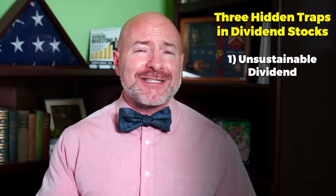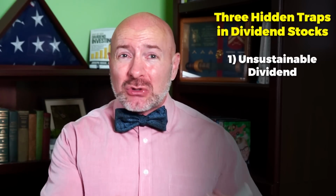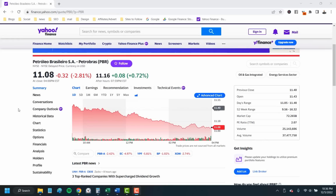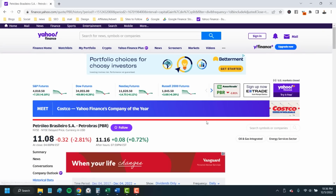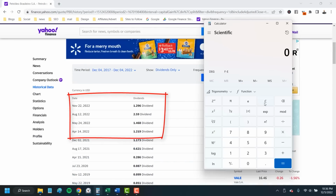The first trap here is a dividend yield so high that it can't possibly be sustained, a dividend that lures investors in to buy just before the ultimate rug pull. An example here could be in shares of Petrobras, ticker PBR, with its over-the-top 66% dividend yield. The problem here, if you look at how much the company is paying out for those dividends, seen here in this historical data tab, paying out $6.57 a share in dividends over the last year.